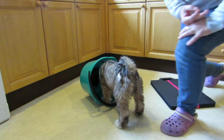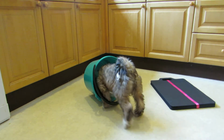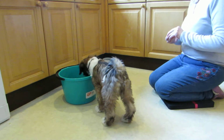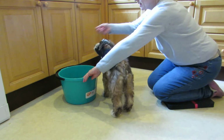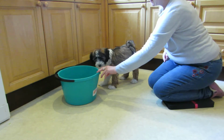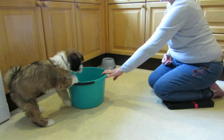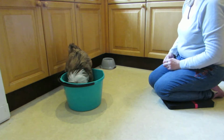She knocked the bucket down, so that's not such a big deal. Close this door. Good girl. Shall we try again? It's quite a light bucket, so there's quite a bit of movement in it. Ready? What's this? Go get it then. Can you find it? Where is it? Come on then. Yeah, go girl. Good girl.